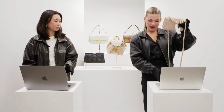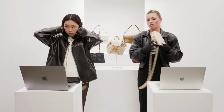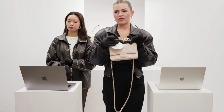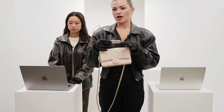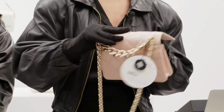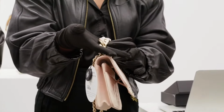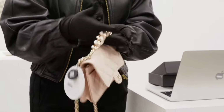Our next bag is going to be the Chanel Plexi Quilted Wallet on a Chain. What I love about this one is the fun little chunky chain. I love a chunky chain. So this one definitely, oh yeah, I'll show you the chunky chain. I love how it intertwines. It's almost like that acrylic. I guess it is acrylic, yeah.